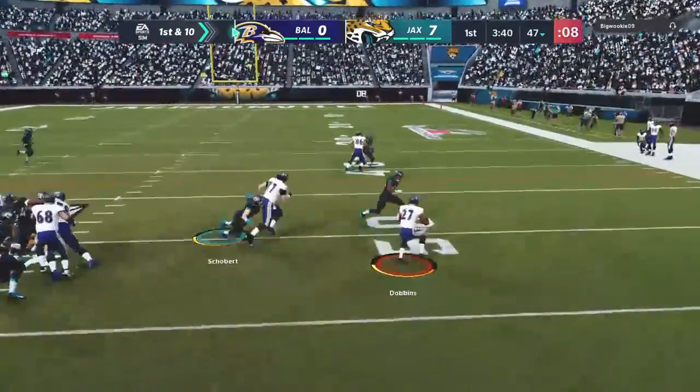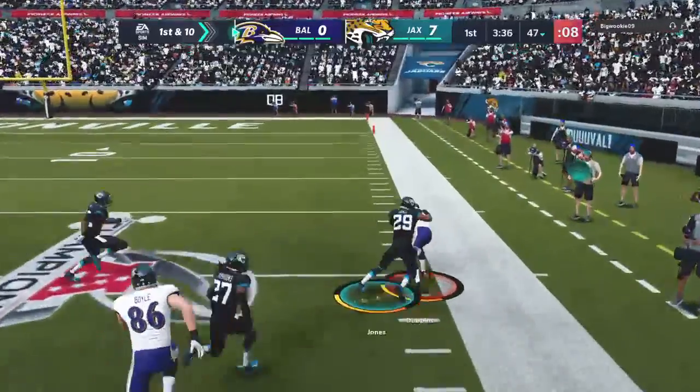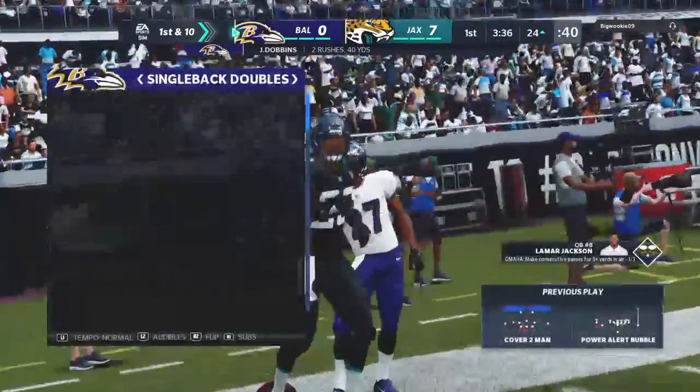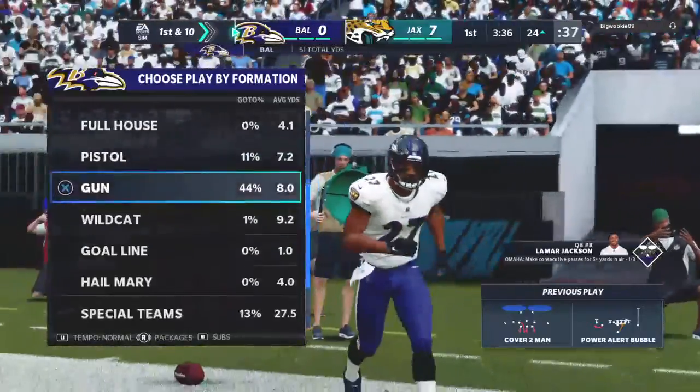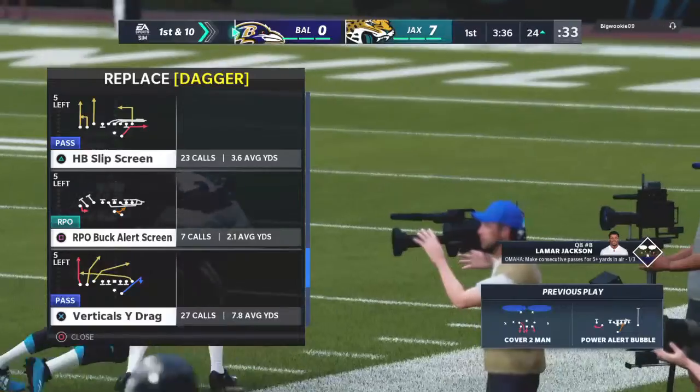On first and 10, it's Dobbins. Oh, an absolutely filthy juke. He's got some space now. And he takes us just a few yards shy of the red zone before going out. A big run there, 29 yards and a first. Ravens.